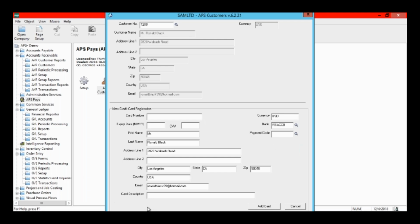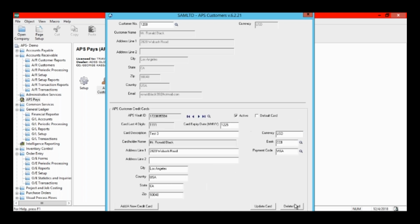You can add a new credit card very easily. We've also built in a field here where you can enter an email address. So when a transaction is processed against that card, an email will go to that customer notifying them of that transaction. Okay. You can update cards, delete cards, set default cards.